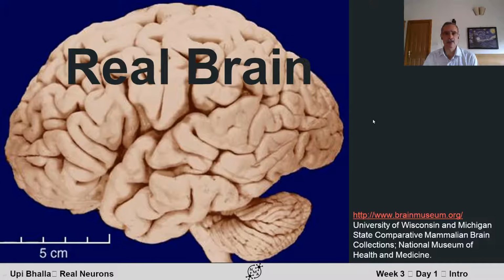So here's a picture of a real brain, and of course this is composed at many levels of neurons and circuits and other components, and this is what we're interested in studying. Now the thing is, this real brain is about 1.3 liters of matter. It consumes about 20 watts of power, and yet it does all of the processing, everything that we're so interested in understanding.